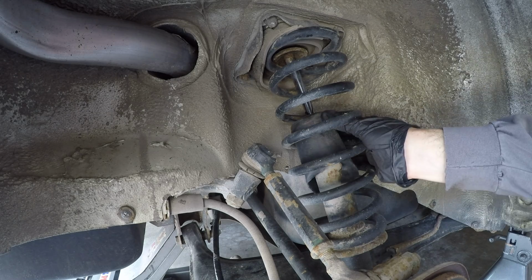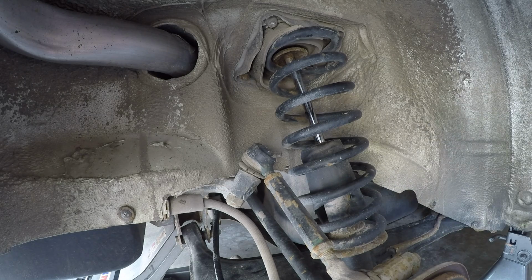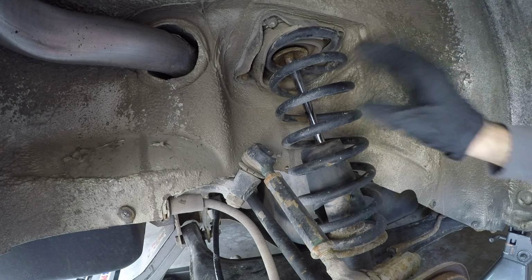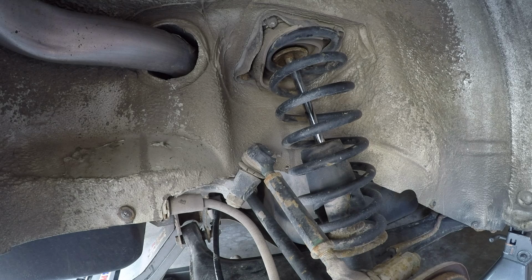The shock itself doesn't appear to be leaking, so that's good to go. But this spring, I'm going to see if I can compress this and slide it back into where it should be. I don't know how it came out like that. The other side does not look like that, so not sure what happened.